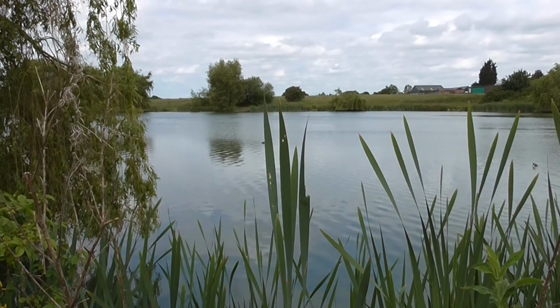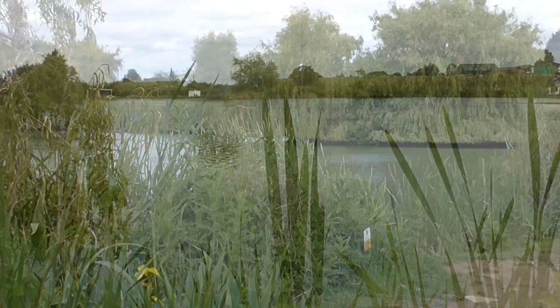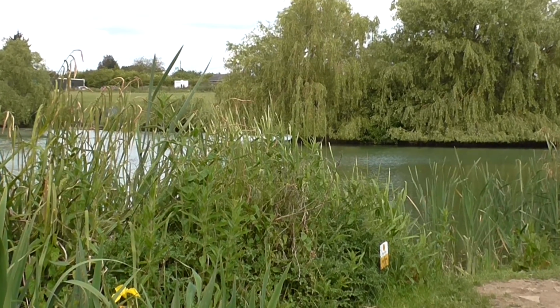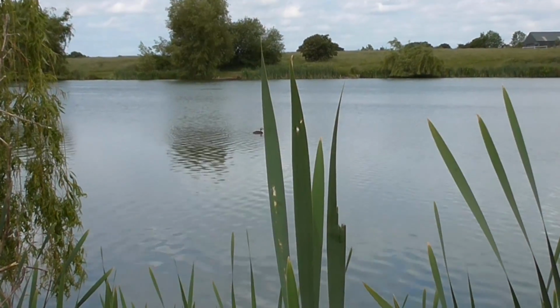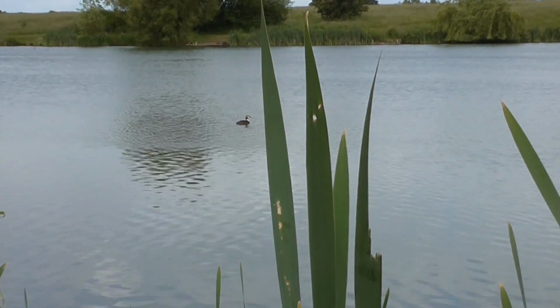So here's the specimen lake up at Honeypot, and it's a lovely looking lake, gin clear water. You have to pre-book, but there's some pretty nice fish in here, and there's beautiful willows around the lake, and to be fair, it looks like a really nice water.